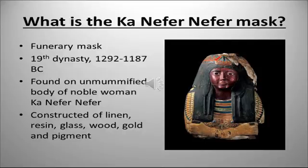So let's talk about what the mask actually is. Well, it's a funerary mask from the 19th dynasty. It was found on the unmummified body of Nefer Nefer, which was wrapped in a reed mat. Nefer Nefer was a noblewoman, and we know her name because it was written on objects that accompanied the mask. The mask is constructed of linen, resin, glass, wood, gold and pigment, and it depicts the head, upper torso and crossed arms of Nefer Nefer.